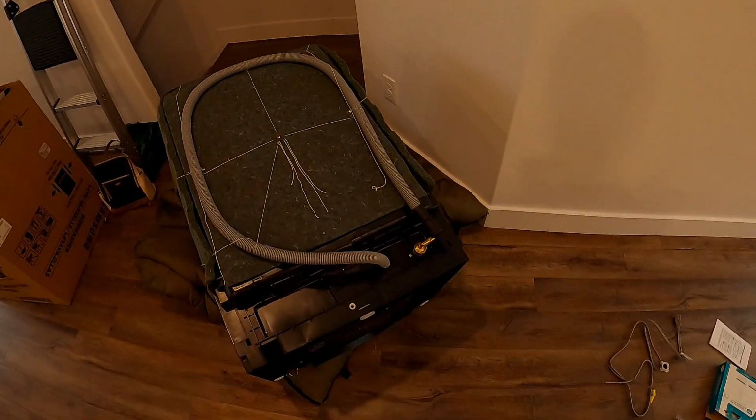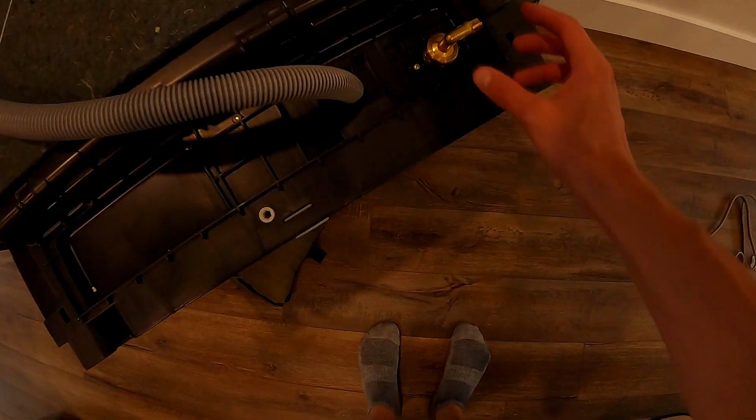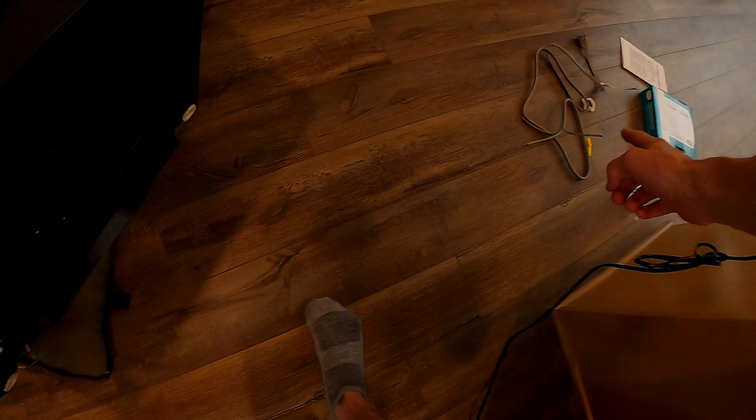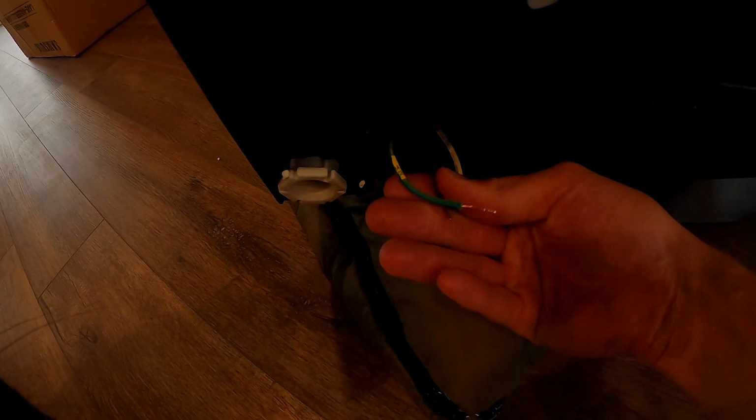So I have the new dishwasher here. Had to go buy some parts for it. This and an electrical cord, because apparently you have to hardwire it in. And Yuki just wants attention.